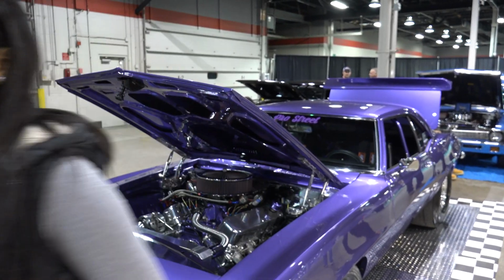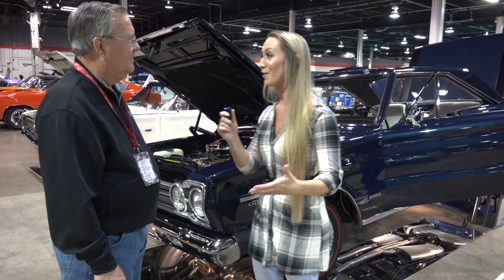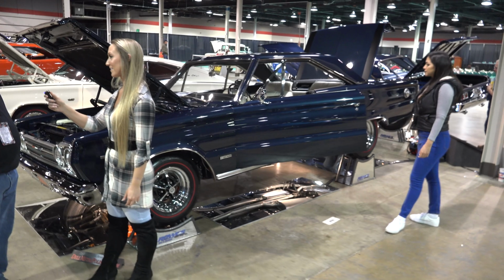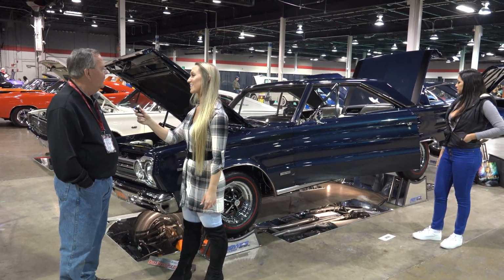Thanks. All right. I'm Allie, and we're here with Dave with his '67 Plymouth Hemi. Dave, tell me about this beautiful car. This is a 1967 Hemi 4-speed car. It's all original, 100% original car. There were 45 of them built.